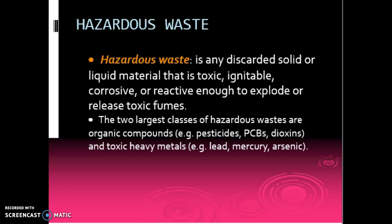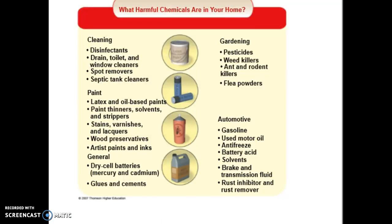So once again, hazardous is anything that really can cause harm to us. We look at solids or liquids when we're talking about hazardous wastes. We have organic compounds, and we have our toxic heavy metals, as far as our groups are concerned of types of hazardous wastes.